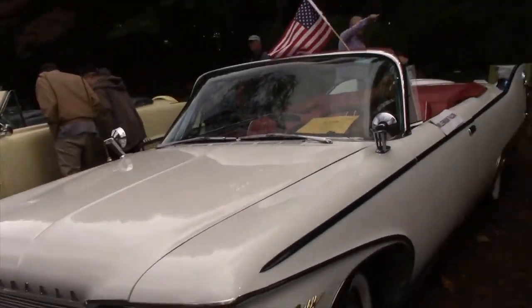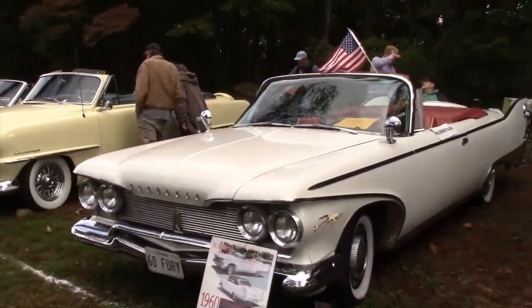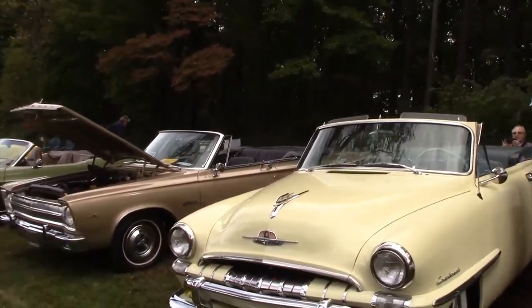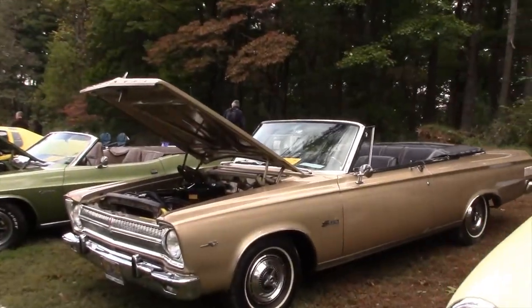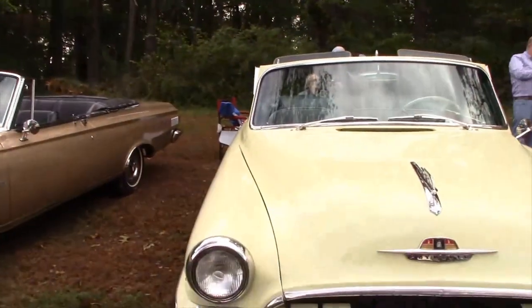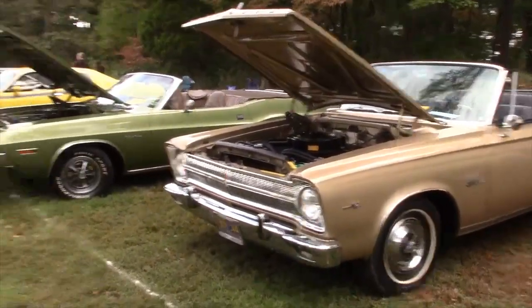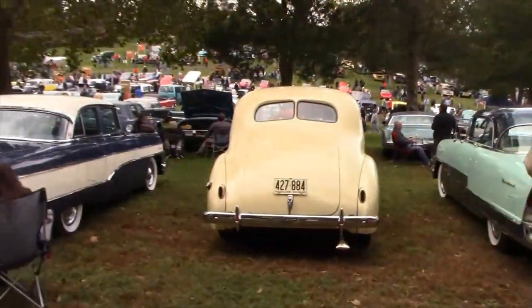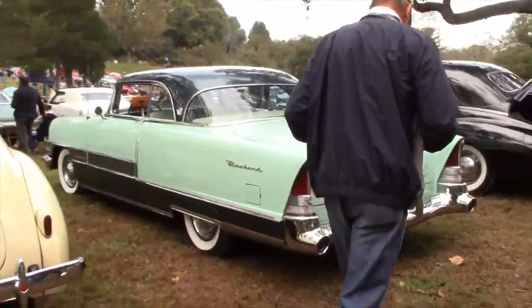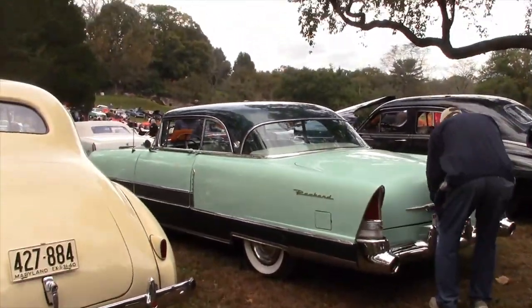You see it all out here. And just the colors of these cars, look at that. Yellow, there's a gold, looks like probably a, what is it, a satellite? That looks like a Dodge Dart to me. That's what it looks like. They all shared similar platforms, but look at that yellow over here, blue and white, and then you've got this Packard in two shades of green.